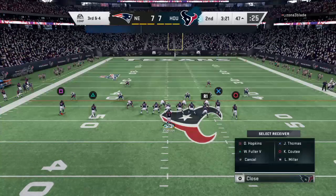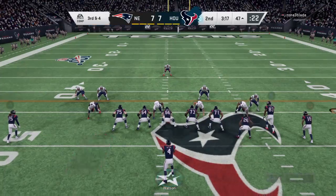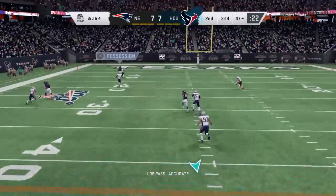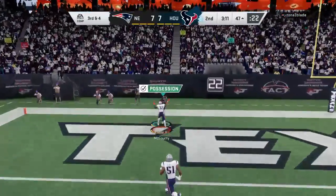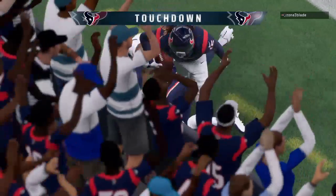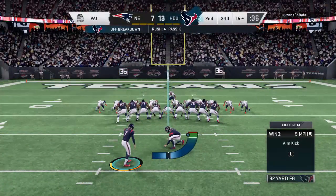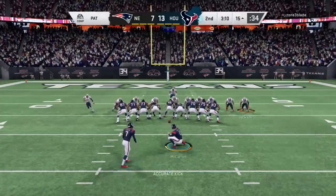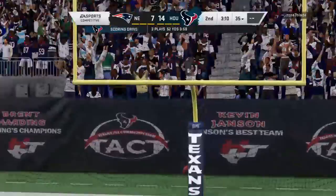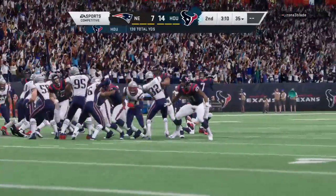An extra corner comes on now for the Patriots. 3rd down. From the gun, here's Watson. He'll take a shot for the end zone. Oh, okay. For the Texans touchdown. Will Fuller, 47 yards. And the Texans have taken the lead. Extra point by Fairbairn, up and good. And that makes the score 14-7.